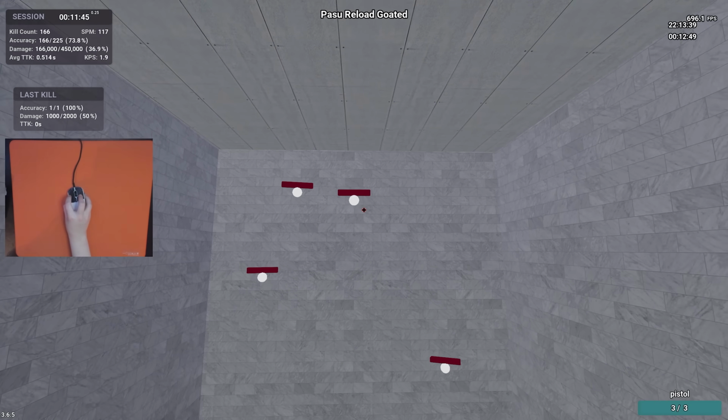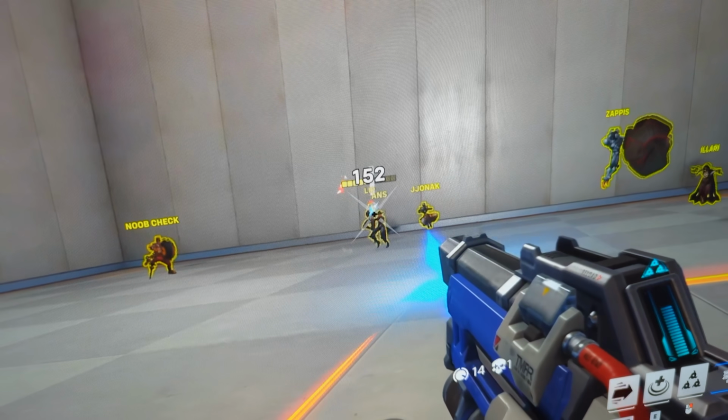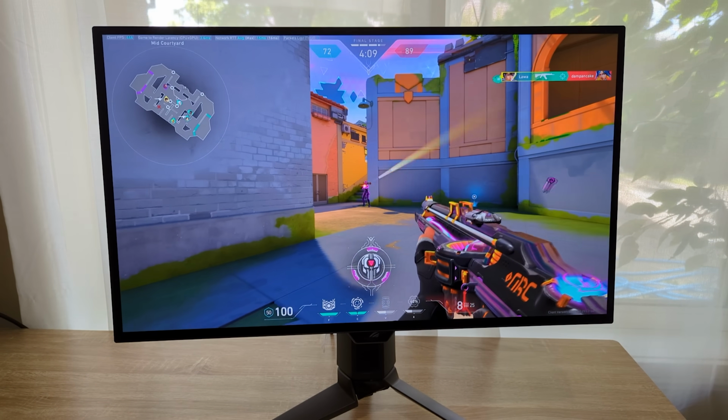I beat a lot of my scores in Kovaak's without too much effort, mostly because of how much smoother everything looked. Anything that was consistently getting above that 480 FPS threshold was just amazing to play.